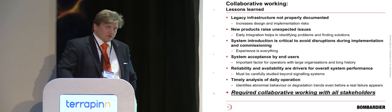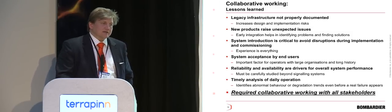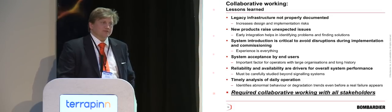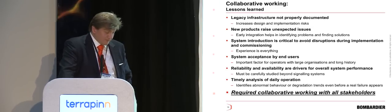Acceptance of the system by the end user, early involvement of the operator and maintainer is key. Without the user's acceptance of the system, you will run into problems in our experience.